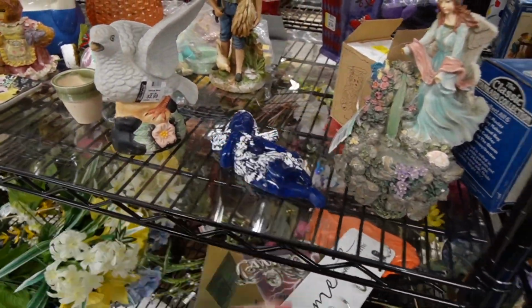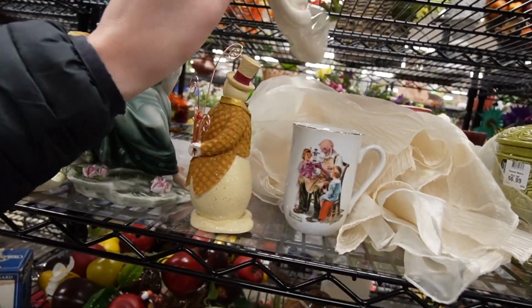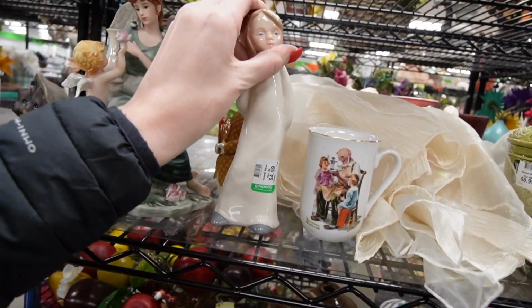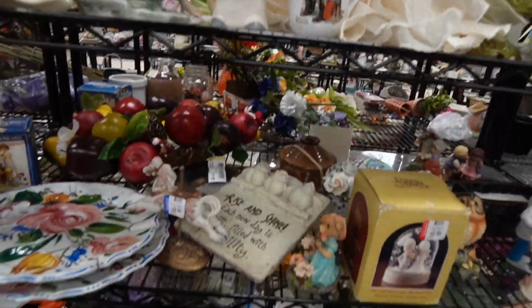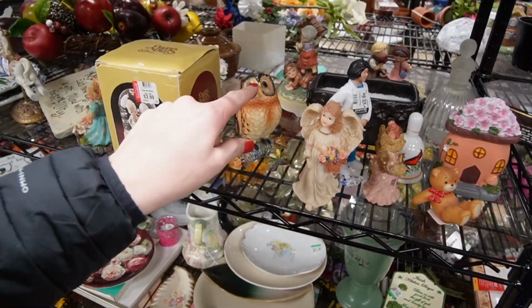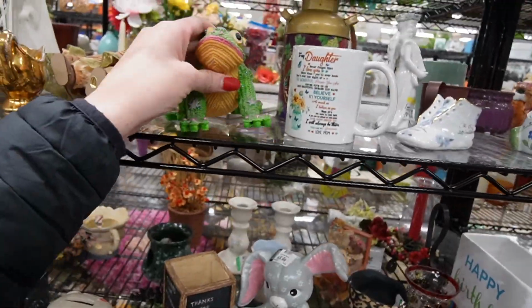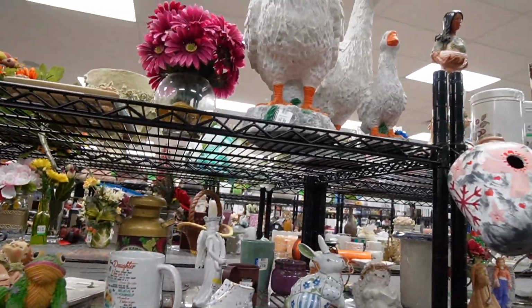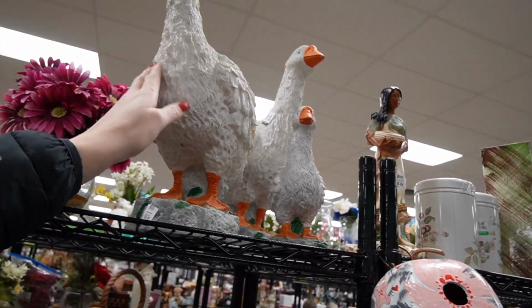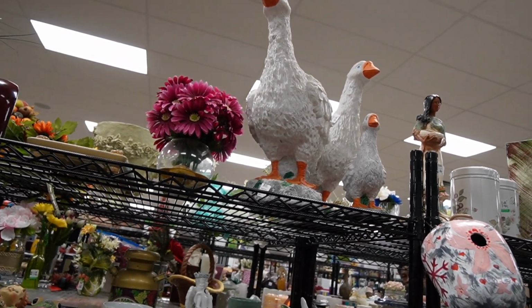Blue Cherub has been here a while. Plates from Italy. She's kind of sweet. There's a hobbyist piece though. It just has the look of possibly being like Lladró or something made in Spain. Very sweet owl. Chips on the ear though. This looks crocheted. Oh my god, look at those. Are those chalkware? No, they're resin. I know the chalkware geese can actually, like, people look for those because they dress them up. It's like a whole culture thing.